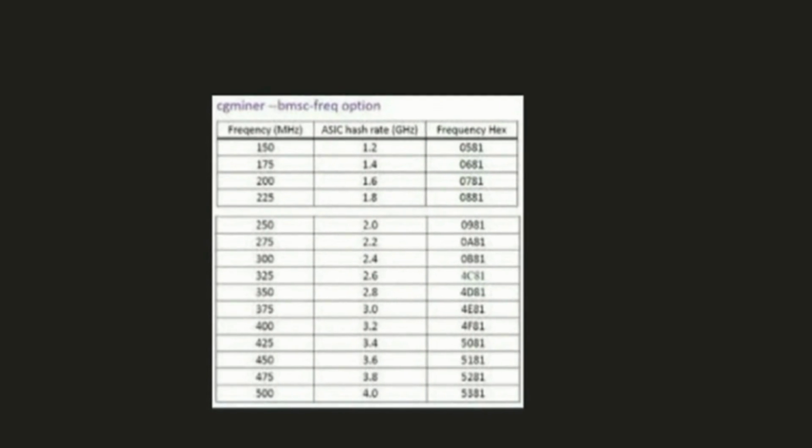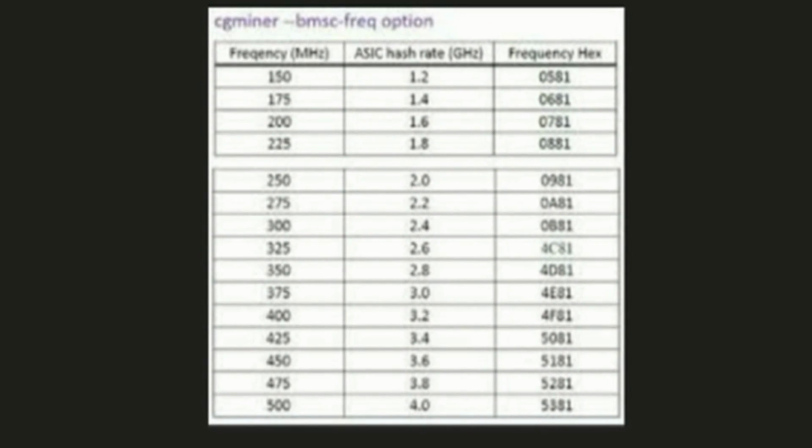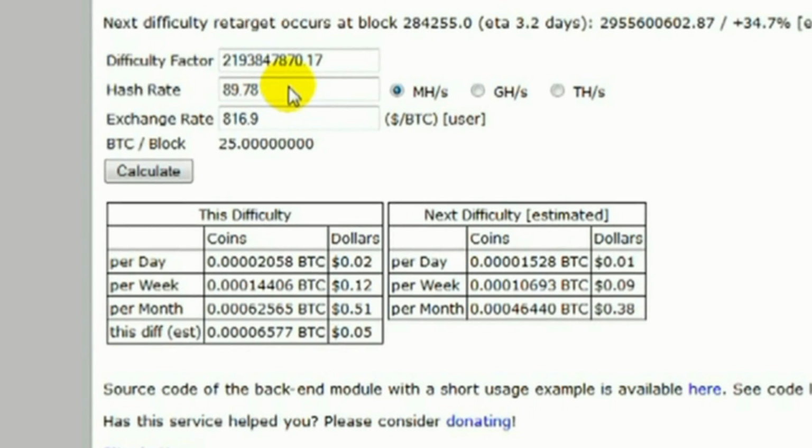Now you guys can see the Antminer is a lot faster than the video card and the CPU combined. We moved from megahash to gigahash. Wow, look at that. I know, what's a gigahash? A gigahash is actually 1000 megahash. Well, let's see how that translates into money in my pocket.